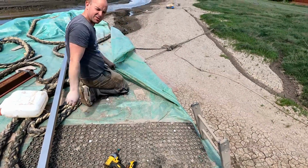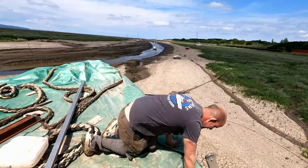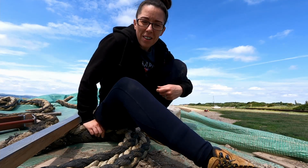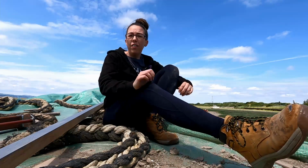Okay, do you remember these bits you said just need a bit of varnish? Yeah? You didn't varnish them, did you? Ah. Quite excited to get the first frame in. Just hope it goes to plan.